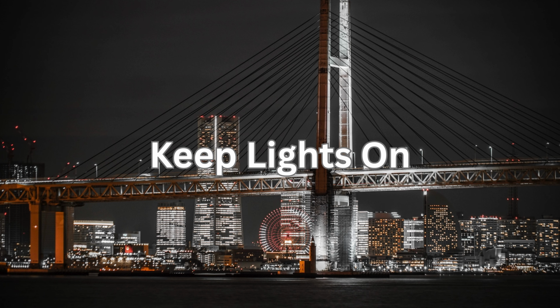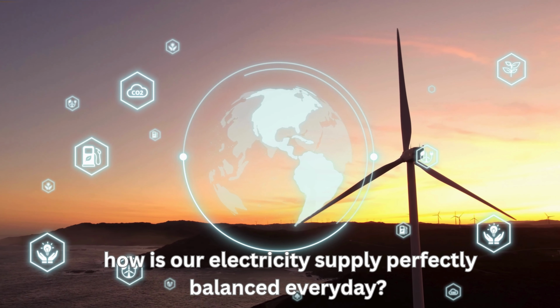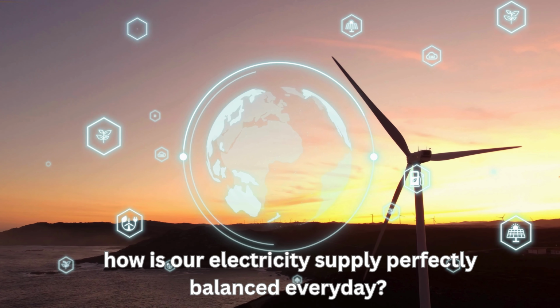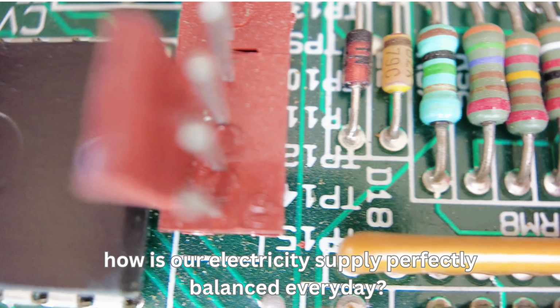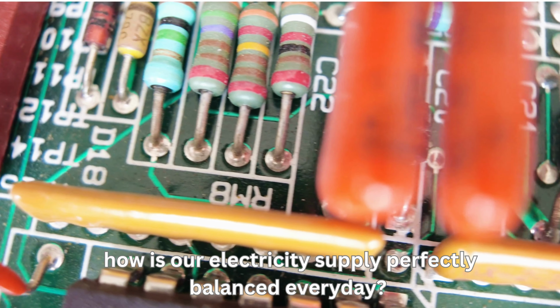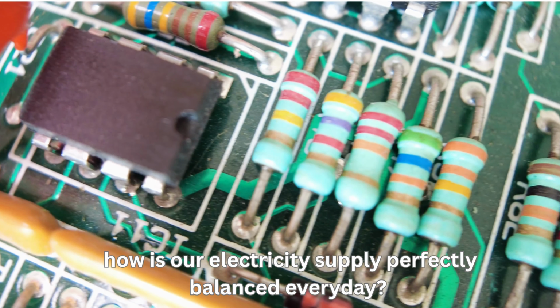It all really starts with this almost unbelievable challenge. You see, unlike water or natural gas, you can't really store electricity at a massive scale. And what that means is that the amount being generated has to precisely match what's being consumed in real time across the entire grid. So how in the world is this massive balancing act even possible?